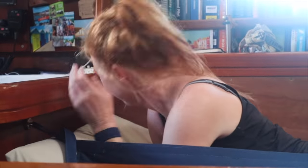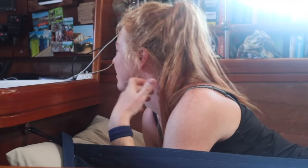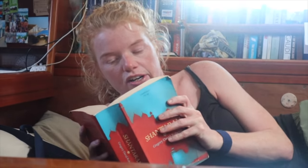I was going to say, how do you keep your hair looking so luscious today? It's looking amazing. It won't happen overnight, but it will happen. I very painfully washed my hair over the back of the boat this morning. But I'm finally getting through this book, Shantaram, which I started reading 7 years ago.